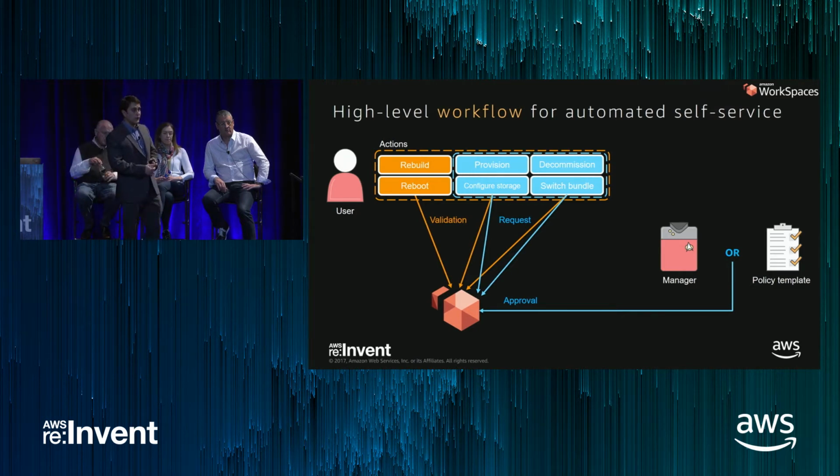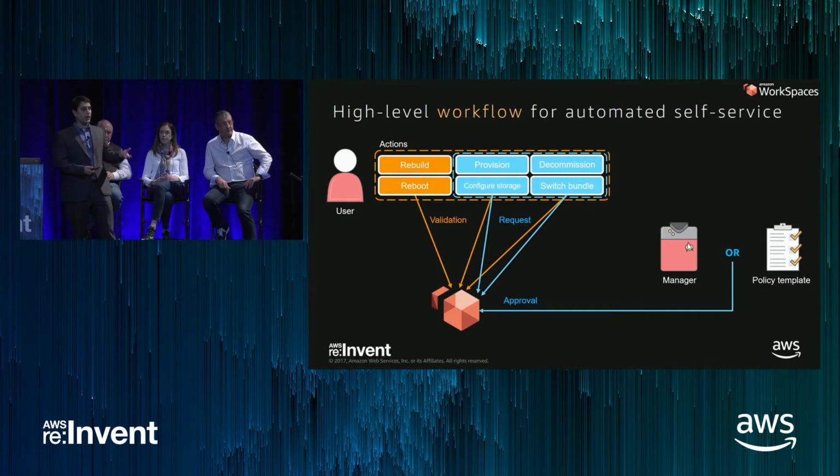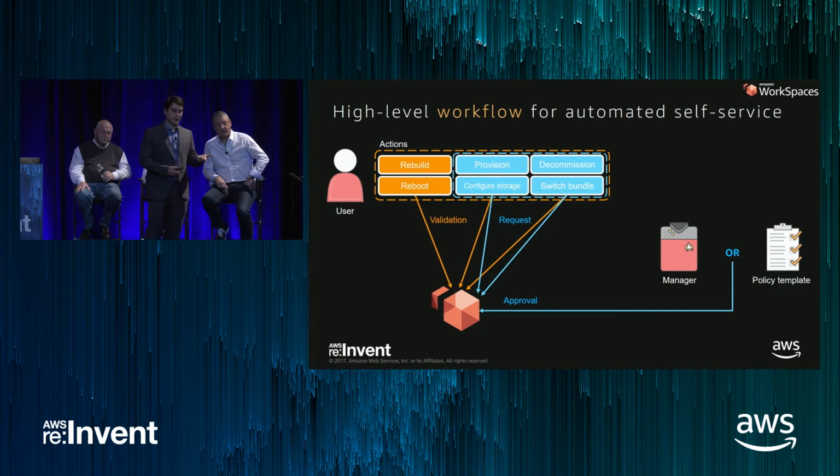We are going to be releasing 2 more features in the upcoming months in which you can actually switch workspaces compute power from value to standard to performance to power. And for those of you who want to know more, we have these bundles with different hardware resources in them, which are called value, standard, performance, and power. And then the second feature that we will be launching is the ability to configure your storage. So you can increase the volume sizes that are available in workspaces.